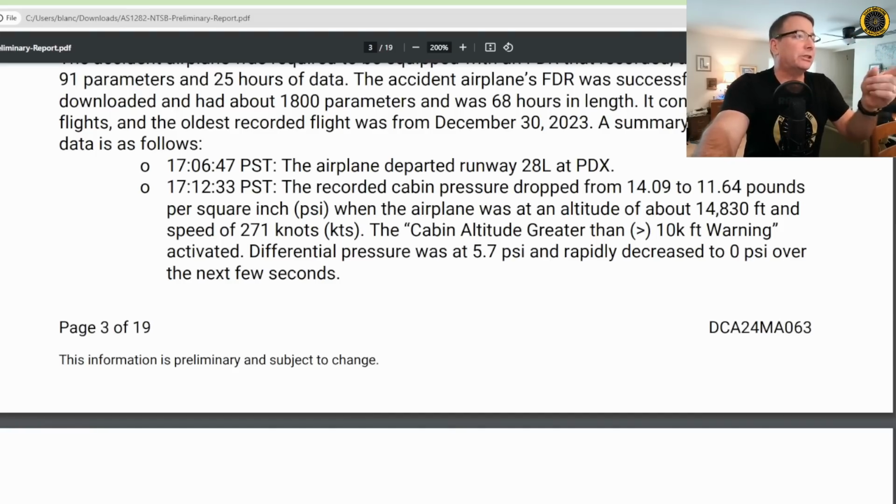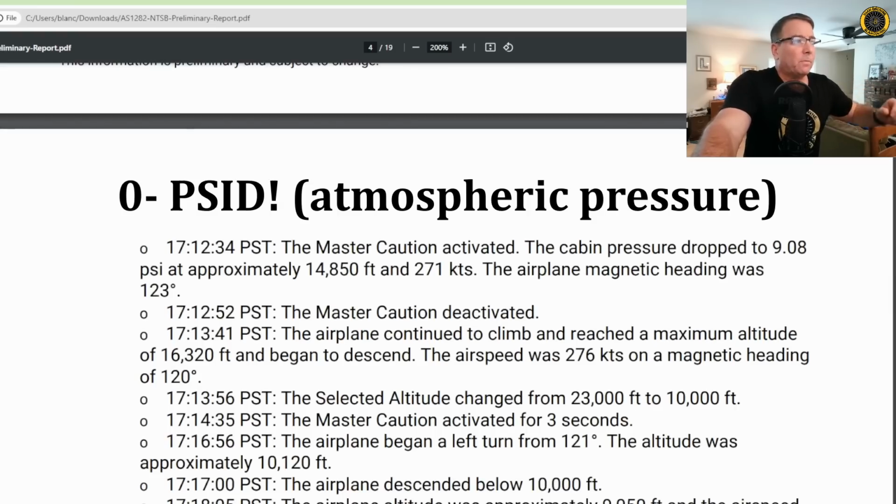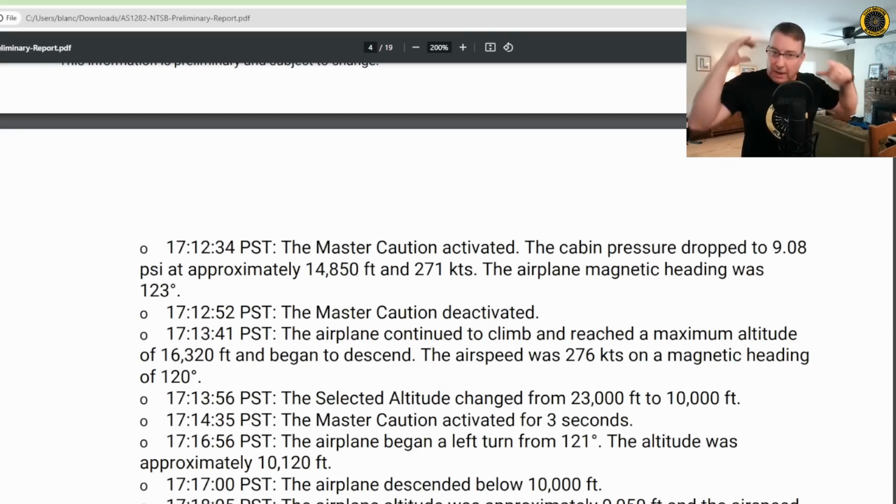So they take off at 6 after 5. Just 6 minutes later, remember these Maxes climb pretty good with these new engines, they're climbing through 16,000 feet, and that's when they begin to get the warnings, and then the pressure drop. About 1 second later, it's down to 0 psi. Less than 20 seconds later, the master caution is deactivated. So within 20 seconds, the crew has got their stuff together and got their headsets and their communications beginning to get reestablished, and they can reach up there and turn off the master caution warning.